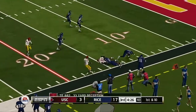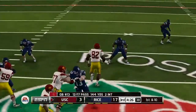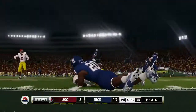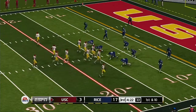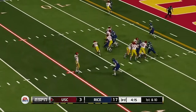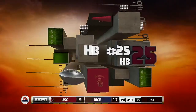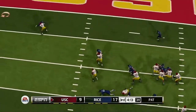Quick throw. Tackle made at about the 15-yard line. Now it's 1st and 10 after the big pass play. Touchdown, Trojans. Very impressive run by the halfback to find the end zone.